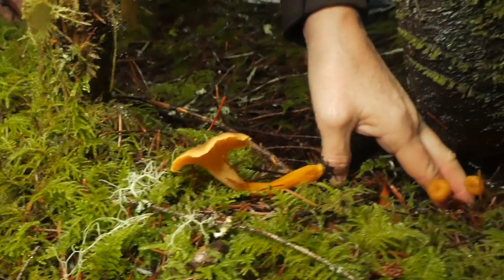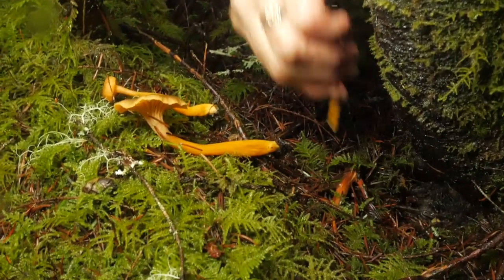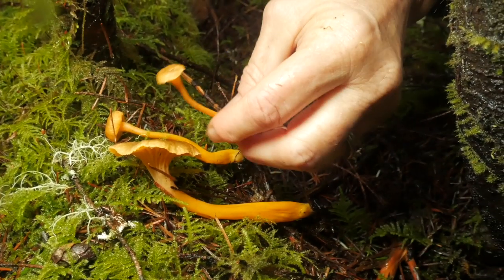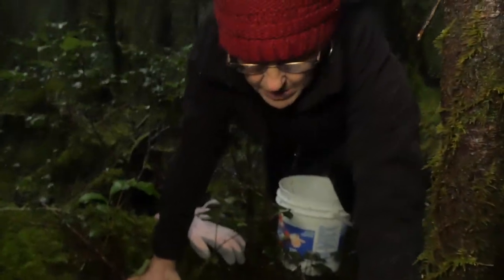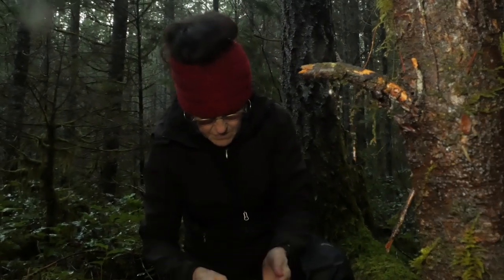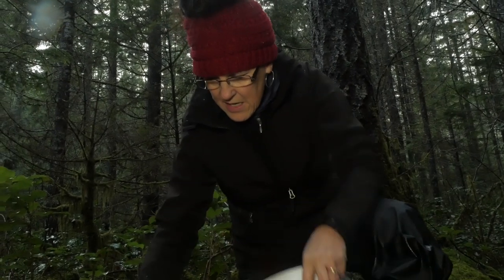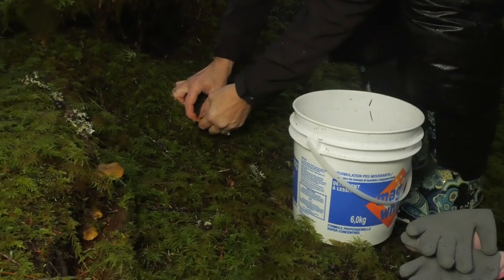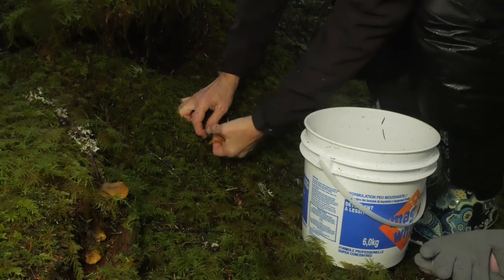Oh, that's a really nice specimen, eh? Oh my gosh. Yeah. Bright, firm. Those are gorgeous. They don't get better than that. Bright and orange, and that's pretty dang good. Holy cow. Sweet. Beautiful. Look at those. They're tiny, but they're still gonna be really tasty. Their flavor is so huge.